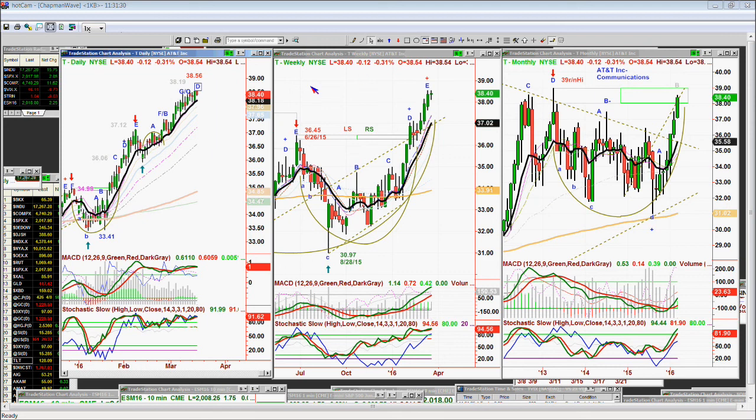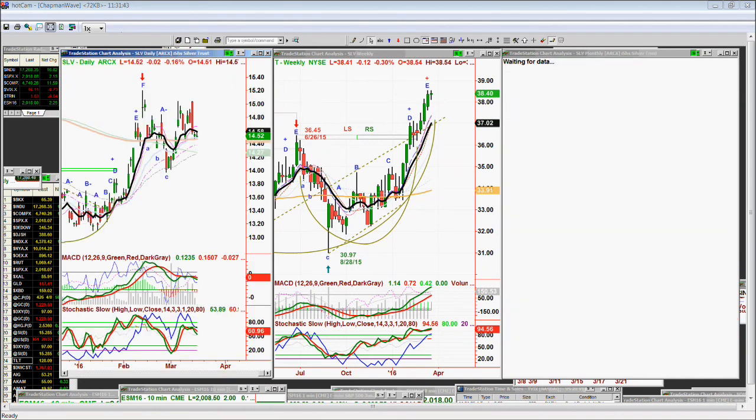So I think you're correct. Have a little patience. And as I said, let's see how it pulls back. The whole 37 area, maximum 36.50, is going to be really important to hold. So yeah, have a little patience. Now let's go to the XLV. SLV, yeah.